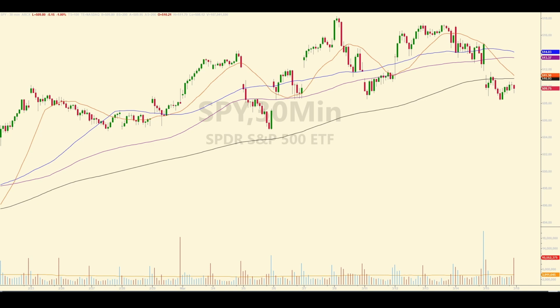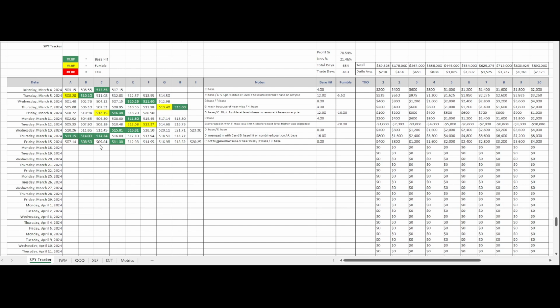I mentioned earlier that we're not coding 509.64. Didn't take the trade per the rules because it was a near miss. The short trade at 511.30 was just a base hit, calling it 4 points here. I got a lot more than 4 points. You saw that happen. And then 508.50 when they went down there was another base hit. I didn't take that trade. Didn't really need to today, but so 2 base hits, 8 points. Not a bad way to end the week.